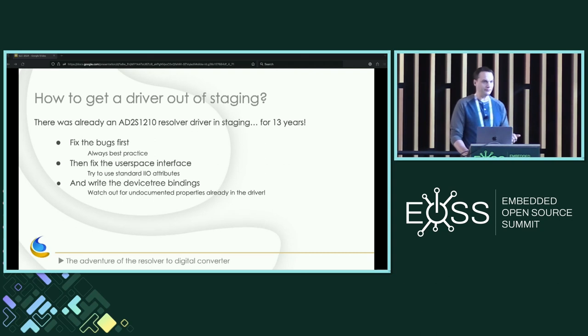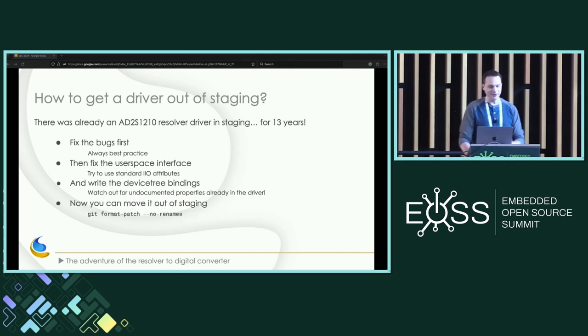Then stuff in staging usually doesn't have device tree bindings, so you have to write that. And one thing to watch out for is don't let using a device tree property in your driver sneak through without documenting it in the bindings YAML. Then you'll have grumpy DT maintainers.